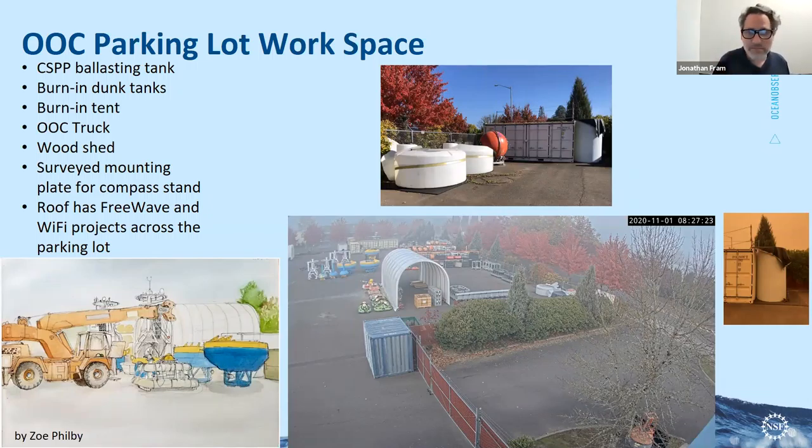Okay, so that's the workspace here. And I just have one more picture of our lot during a different time of the year. I think I took this in November, but not this year, previous year.